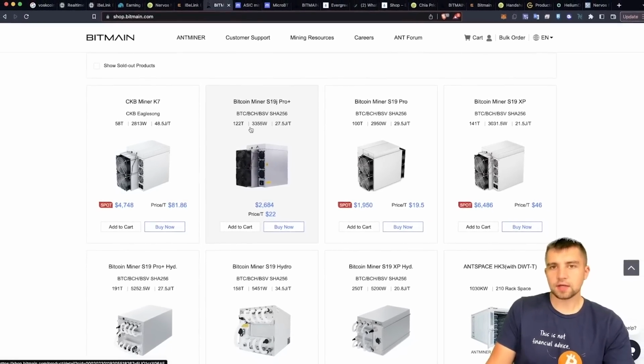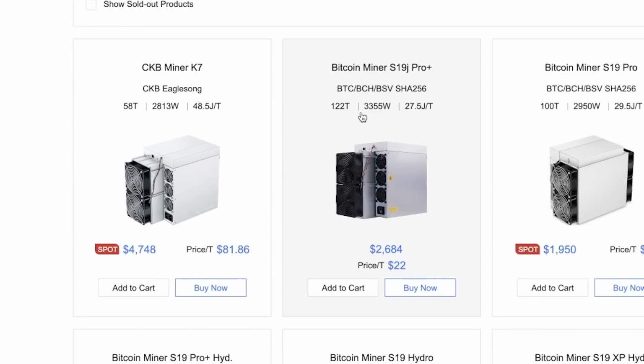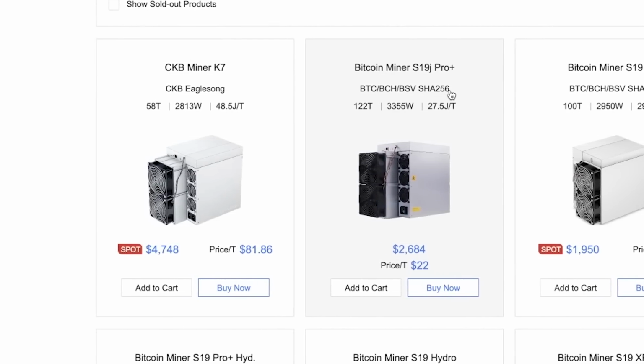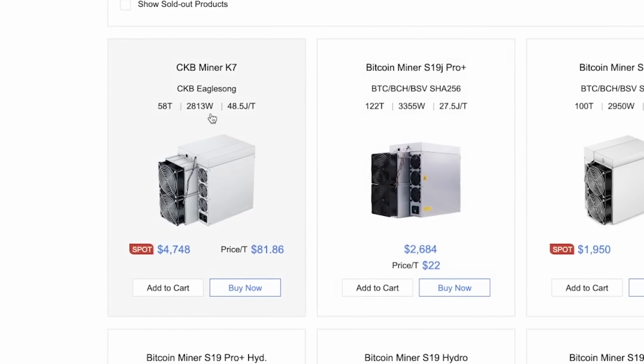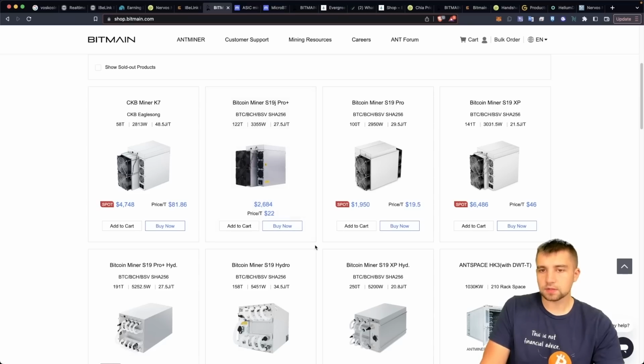Remember, when it comes to mining, terahash on Bitcoin doesn't translate to, say, CKB. These are different mining algorithms. SHA-256 will be the mining algorithm for Bitcoin. Eaglesong will be the mining algorithm for CKB. This device does that at that price point, period. Under $3,000, you mine Bitcoin. And at the right electricity rate, it's the right buy.